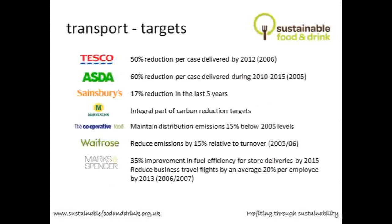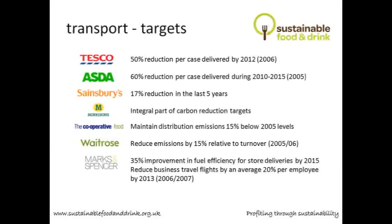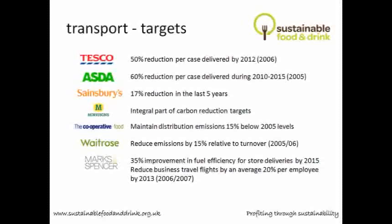With transportation, again, they all have targets. They all have slightly different ways of wording those targets, and generally they are around deliveries, but some organizations like the Co-op and Marks and Spencer's also have targets for other modes of transport. The Co-op has a policy on emissions from its business fleet, and Marks and Spencer's, for example, has a target to reduce business flights.